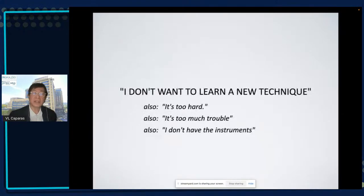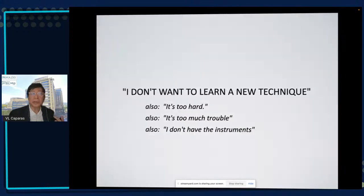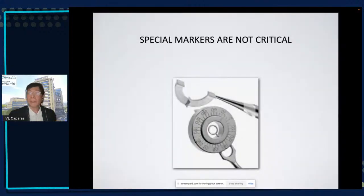The next reason is, I don't want to learn a new technique. It's too hard, it's too much trouble, I don't have the instruments, you know, Alcon won't give me a free marker, etc., etc. And these are all valid in certain instances. But let me show you something that a good friend of mine from Taiwan, whom I met while doing these lectures, showed me. And he lent me a video.